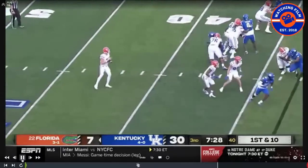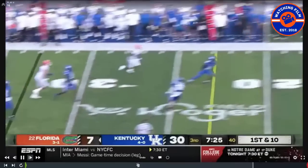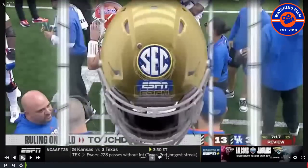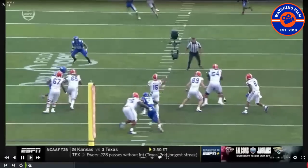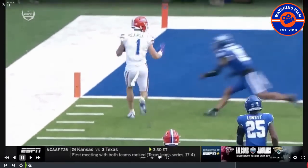So pretty good protection here. Mertz is able to step up, find Pearsall. Wide open on this. And you'll see here, watch Pearsall. So right here, you have the post there. Pearsall has done this. He's come across, and now he's cleared the backers. He's starting to turn up the sideline. The post clears it out for him. Good job by Mertz dropping it to him. Great catch and great job getting in the end zone.